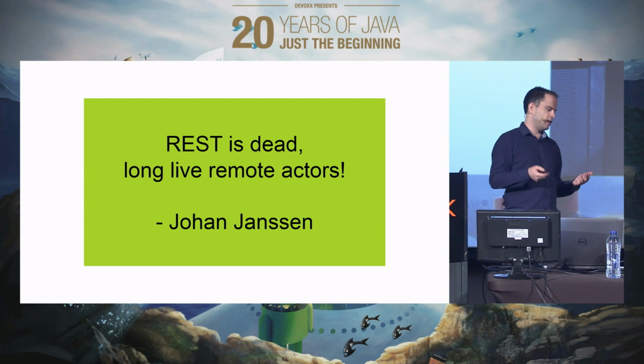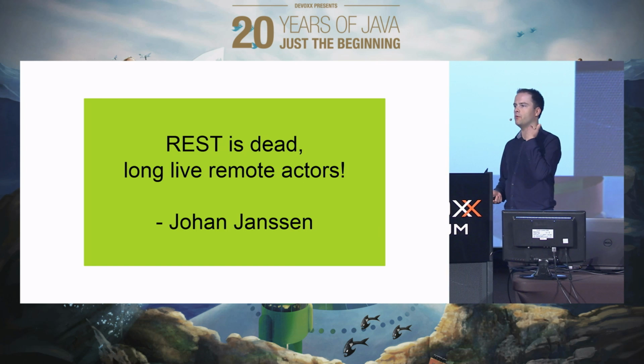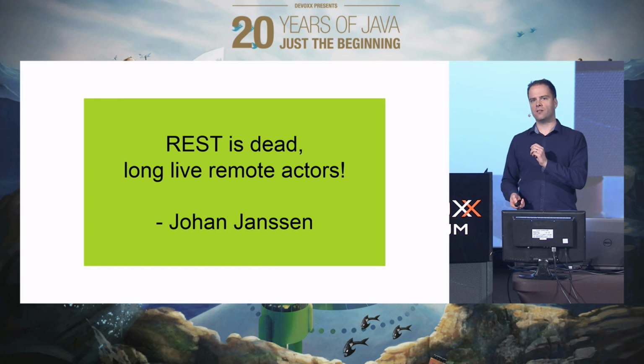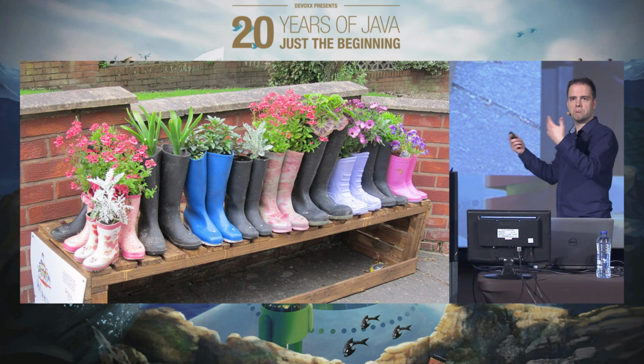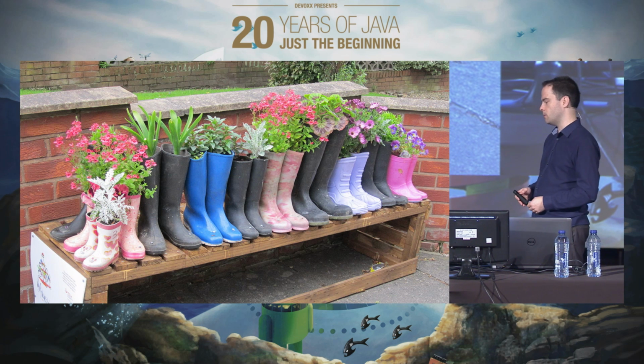But we were like, okay, so now we've done a bit of Akka comparisons with HTTP and with remote actors, but probably lots of you don't use Scala and Akka yet. So we thought, let's compare it with Spring Boot, because that's quite popular and maybe a bit closer to what lots of you are doing at the moment.